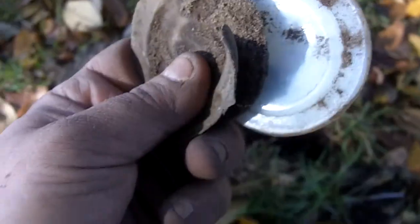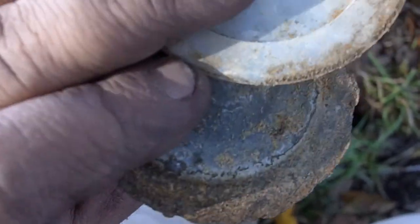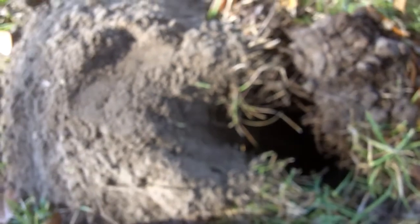All right, I've got the top to a Mason jar lid, the old porcelain. I believe the rest of the cache is still in the hole, you know, the gold and silver coins and all. I'm sure it is.